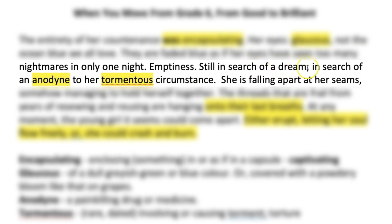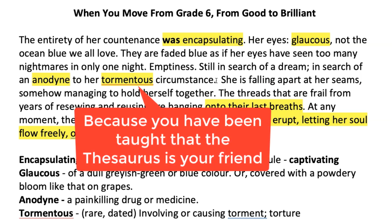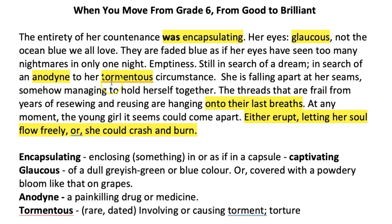Still in search of a dream, in search of an anodyne to her tormentous circumstance. Well, again, we've got a very difficult set of vocabulary choices here. So this is something that's really difficult for you to understand when you're first beginning to get good at writing. These words are straight out of a thesaurus, and Ella has actually used them utterly correctly.